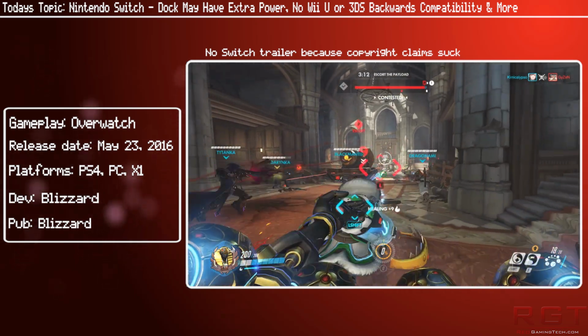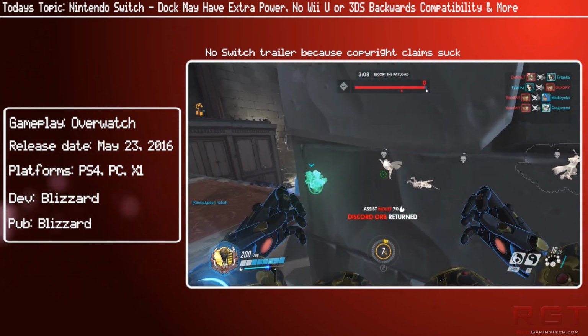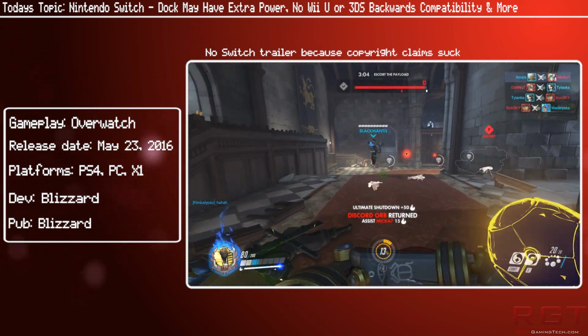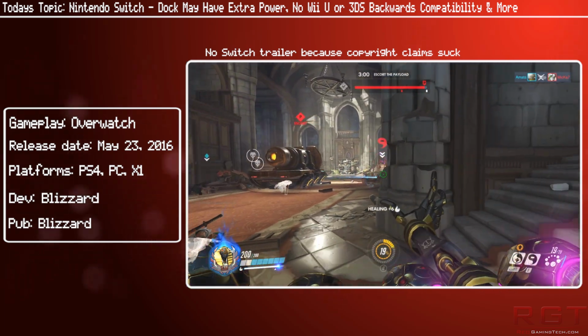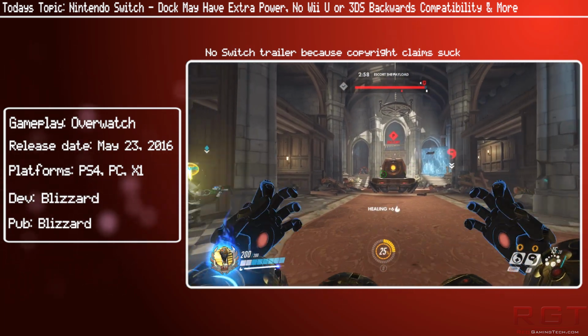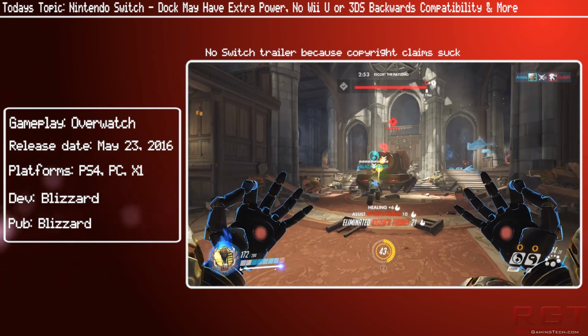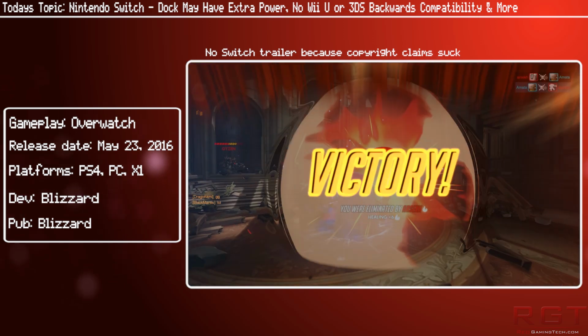The second piece of Switch news today is that physical versions of 3DS and Wii U games are not backwards compatible with the Switch. Now that's hardly surprising. There's no disc drive on this thing. It is going to be using SD cards or some form of cartridge in place of discs, which, as I said in the comments in my previous video, is actually a good move given the faster read-write speeds of an SD card versus a disc.